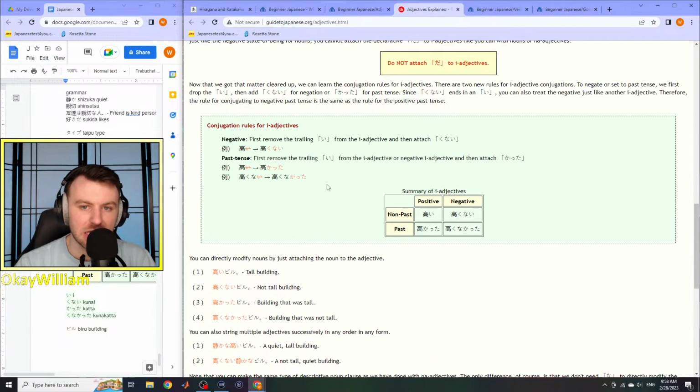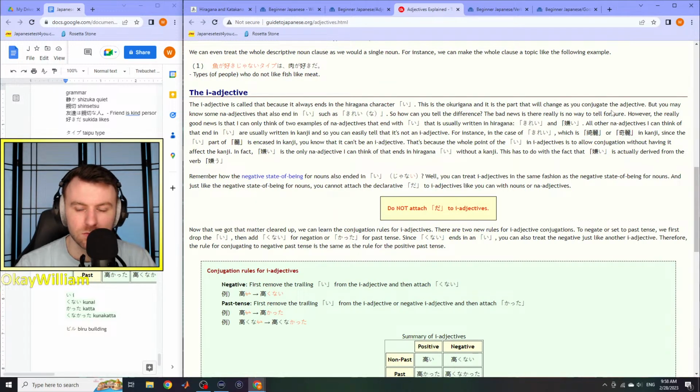And then what we're saying is that the exception is some na adjectives end in i. There's no way to know. There are only two na adjectives that end in i that are written in hiragana, and it's kirei and kirai. And all the other na adjectives that end in i are written in kanji.